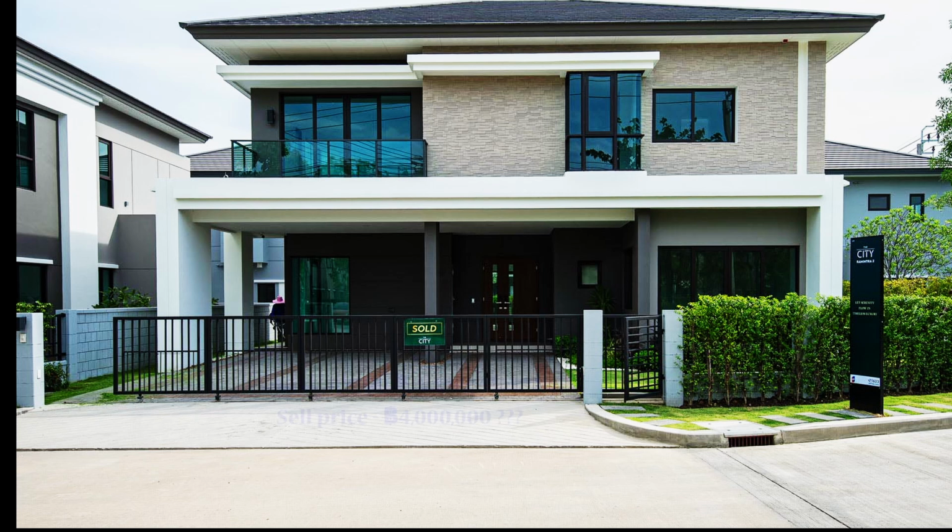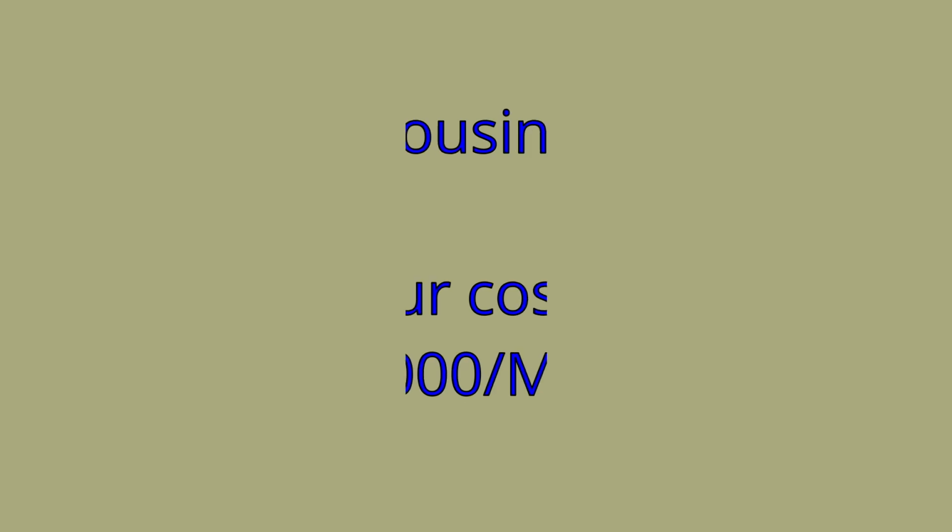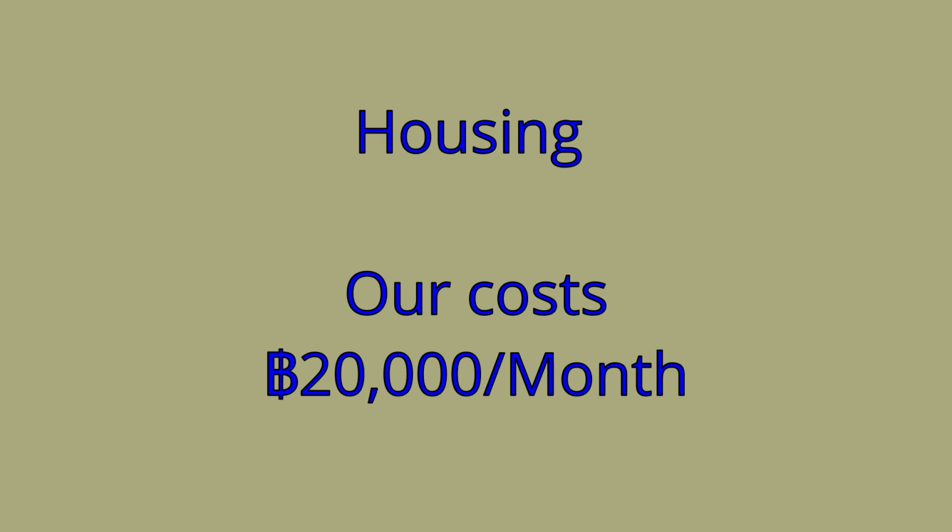If we were renting this house, the rent would be about 30,000 baht per month in Chiang Mai. In Bangkok, double or triple that. Our estimated costs include maintenance, taxes, and gated community fees.